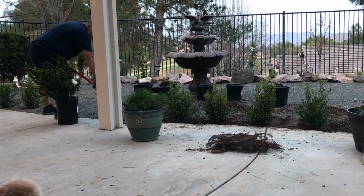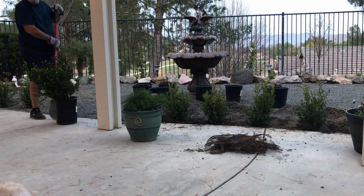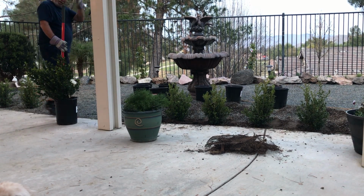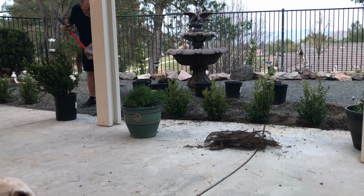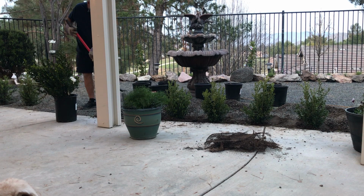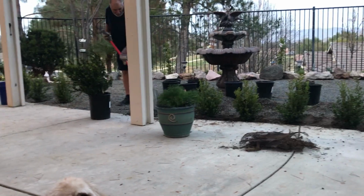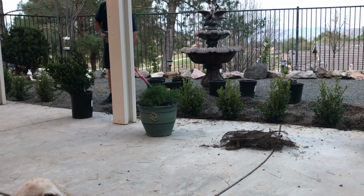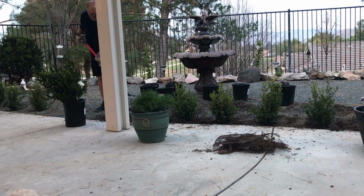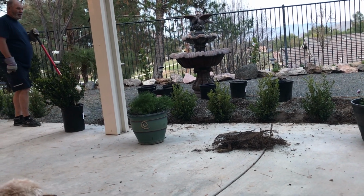The second project we're working on is adding this row of boxwood between the gravel and the patio area. My husband has been removing rocks and digging holes and planting boxwoods, all those things that he lovingly does for me to help our vision come together. So I'm excited to show you the progress as this moves on.